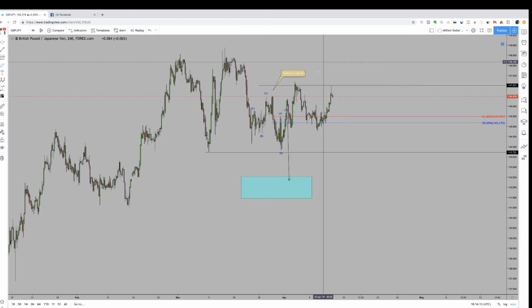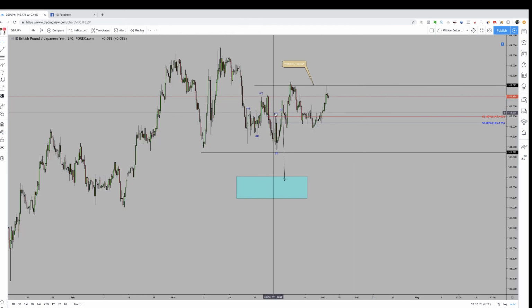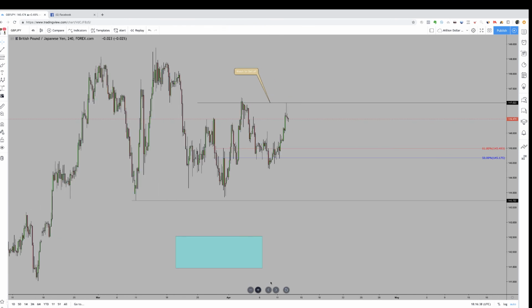Look at pound yen. Pound yen is at a good support area. Look at this support area. Pound yen is on. Don't pay attention to the labeling. Delete it. Still got the blue box down there. Let's see what pound yen is going to do, you all. It looks like we're going to get some type of a reaction.